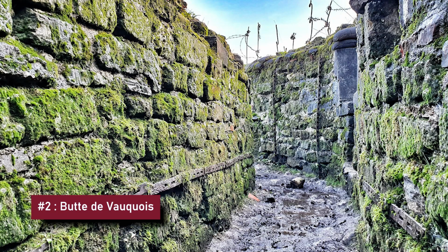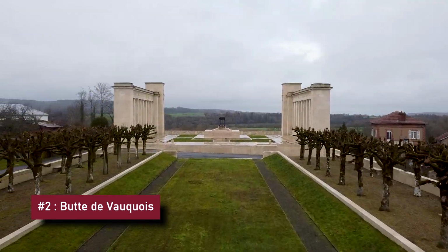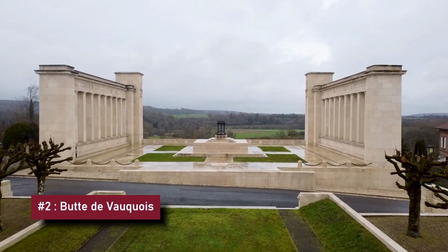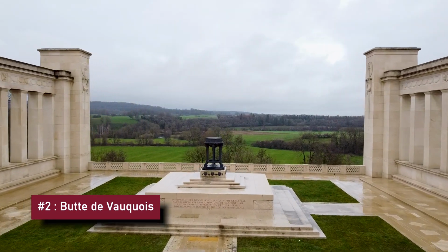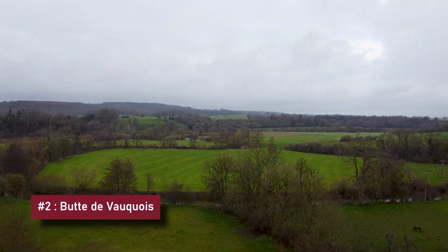For those following the story of US forces in the area, a trip to the Pennsylvania Memorial in the town of Varennes-en-Argonne is also well worth a visit. Commemorating the men of the US 28th Division who liberated the town, it overlooks the route taken in the following weeks as the doughboys forced the Germans from their positions around Verdun.